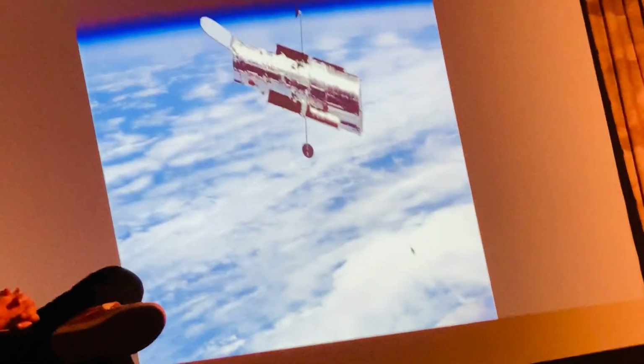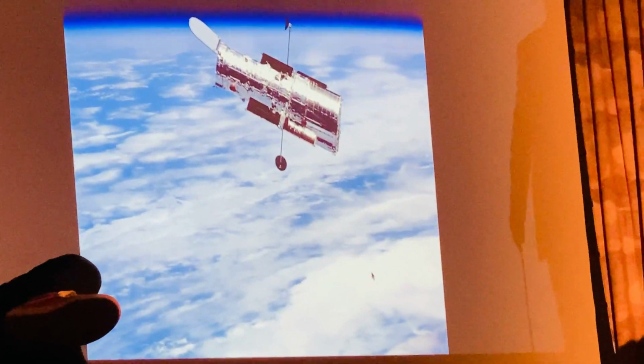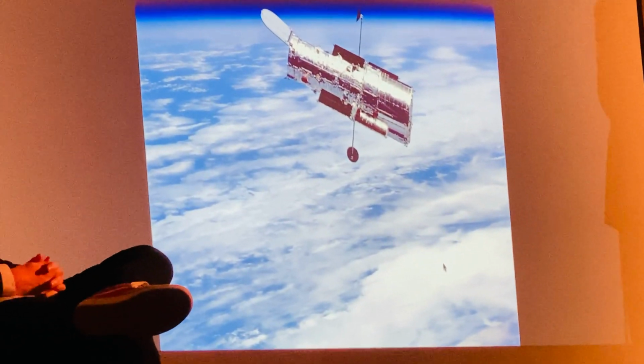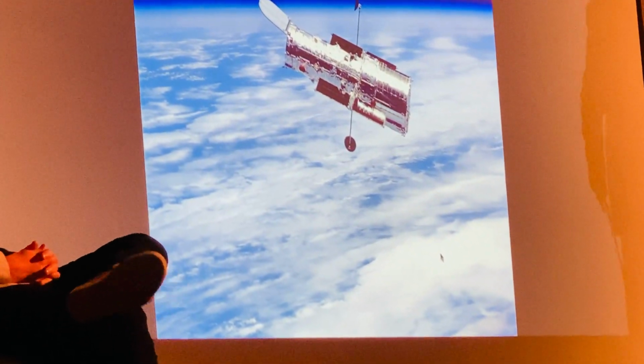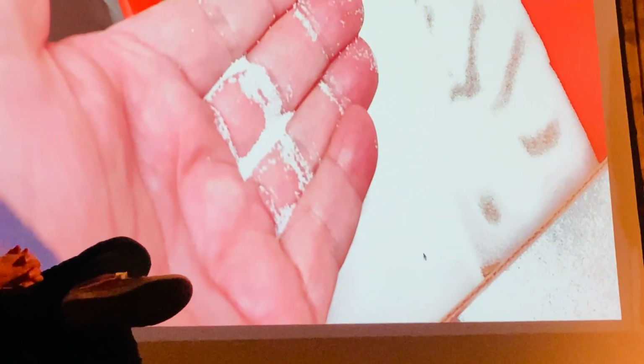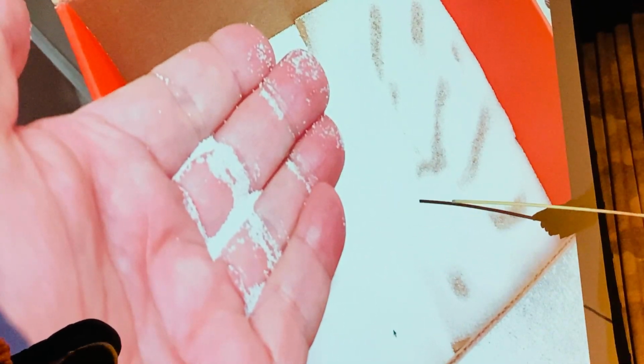So we took a look at it with my third favorite telescope, the Hubble Space Telescope, to try to see what this patch was made of. The answer is that patch, which is clearly water ice with some stuff coming from the interior. That patch of material is salt.